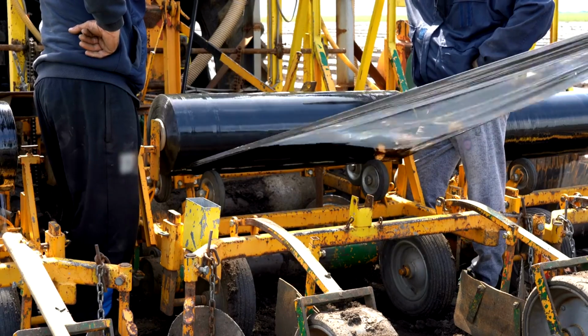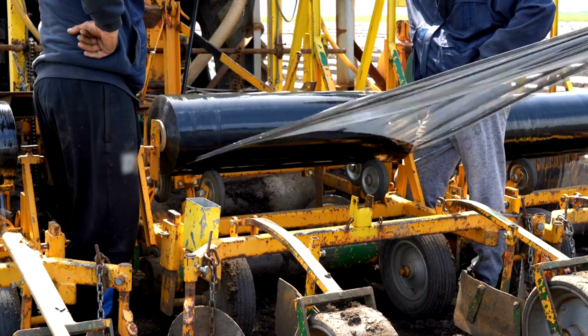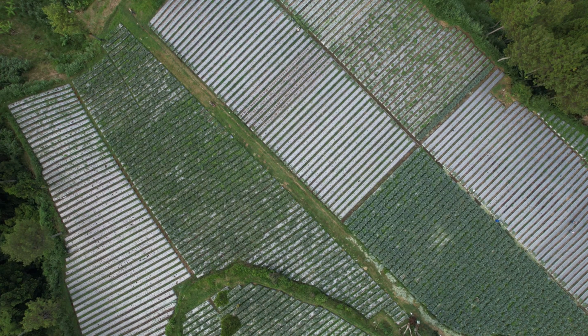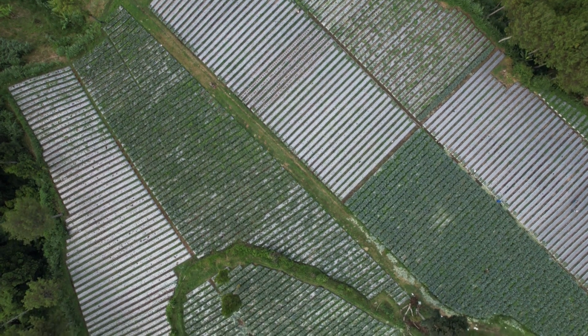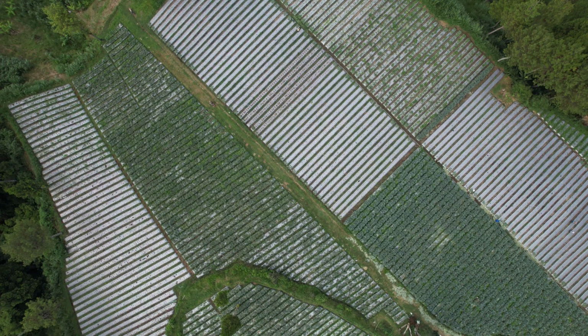Mulching. Applying organic mulch, such as straw, wood chips, or compost, helps retain soil moisture and keep roots cool. Mulch acts as a barrier, reducing water evaporation from the soil surface and insulating roots from extreme temperatures.